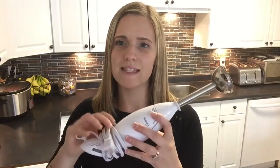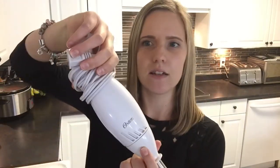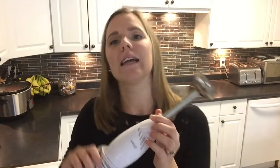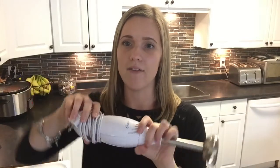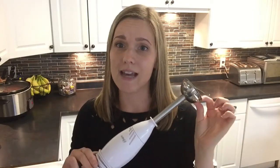My next favorite is this immersion blender, and I got this for Christmas a few years ago now. It's the Oster brand, and it also comes with a cup that you can chop things into, but I have not used that part before. I've only used this attachment. I didn't really know if I would use it. I have a Vitamix which blends things great, so I didn't know if this would be much use to me, but now I use it often.